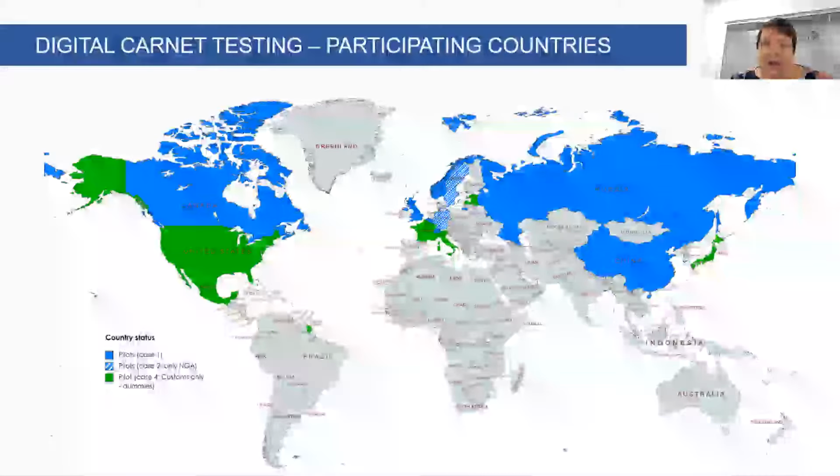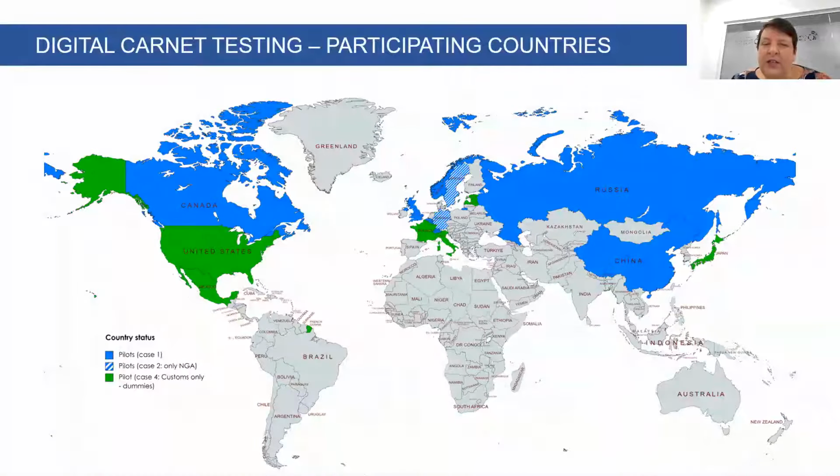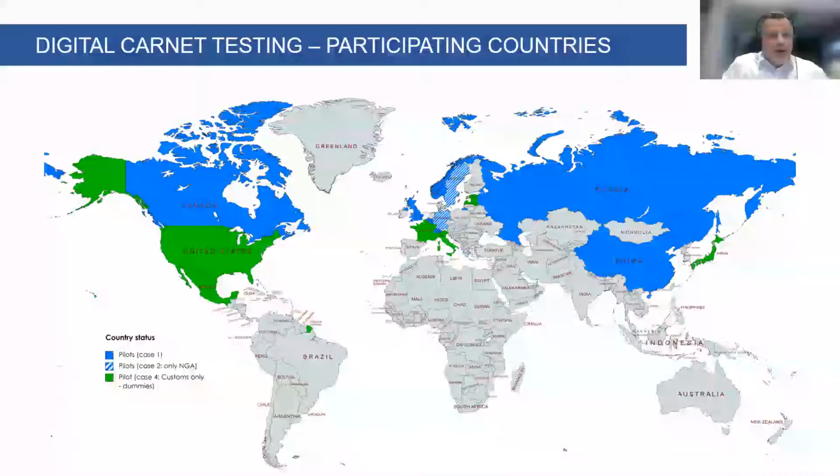So somebody's asked, is the QR code actually to be fixed onto the goods being shipped? Yes, definitely. If goods are traveling by cargo, usually you will have all the documents in the pouch, which is affixed to the actual pallet itself. So that can definitely be done.